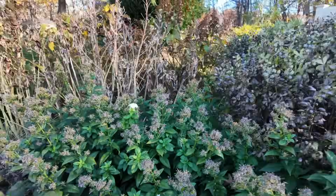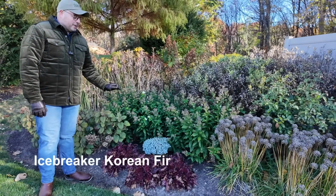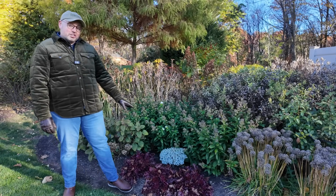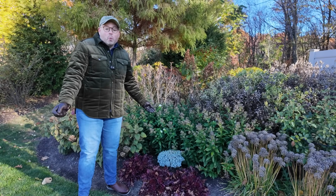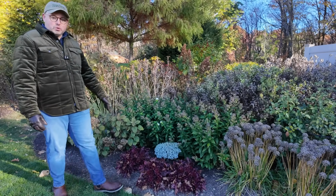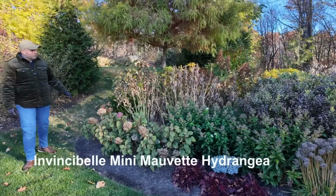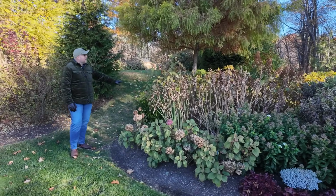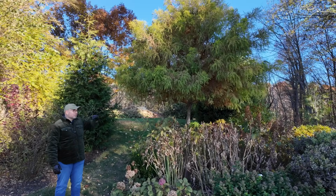They're beautiful. Really pretty. This is an Icebreaker Korean fir. It gets about 3 by 3. It grows very, very slowly, but that's the color year round. If you can believe it, it just is that intense white icy blue the entire time. And in front of that is Cherry Truffles heuchera, a hedge of Invincibelle Mini Mauvette hydrangeas, again the hardy hibiscus, capped off with a Winter Gem boxwood, and underneath or above it all is this bald cypress tree.